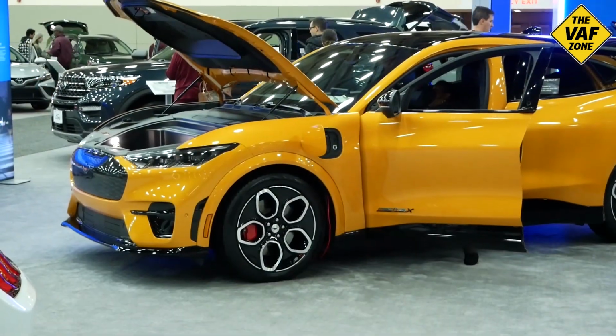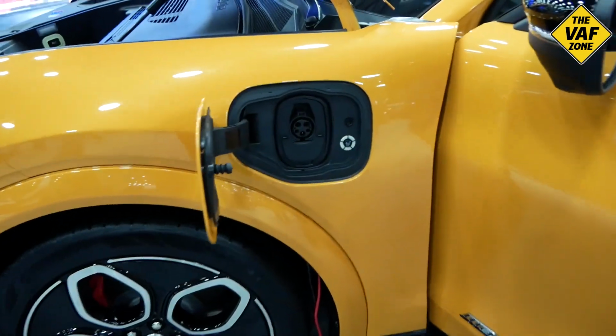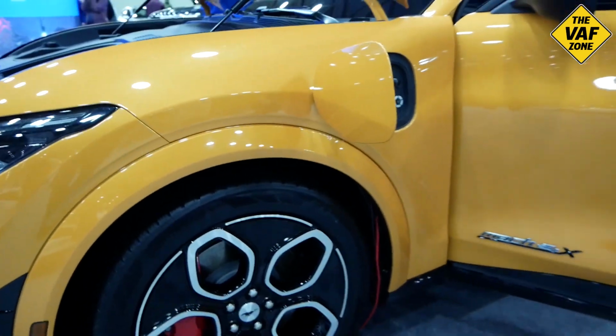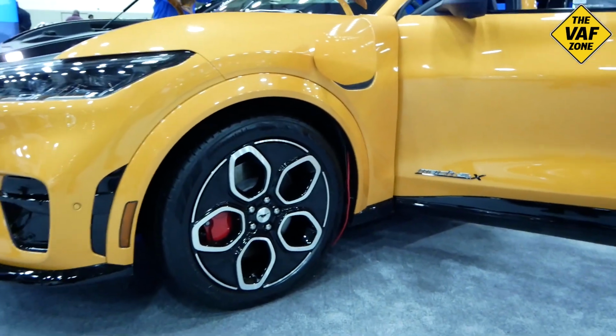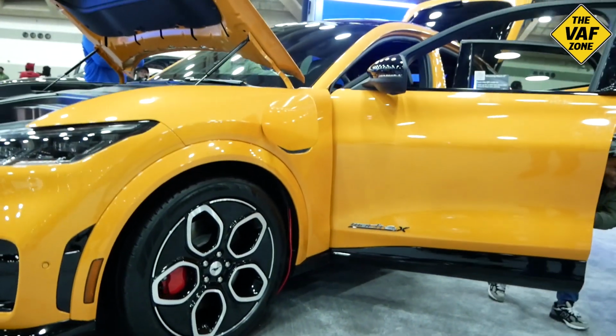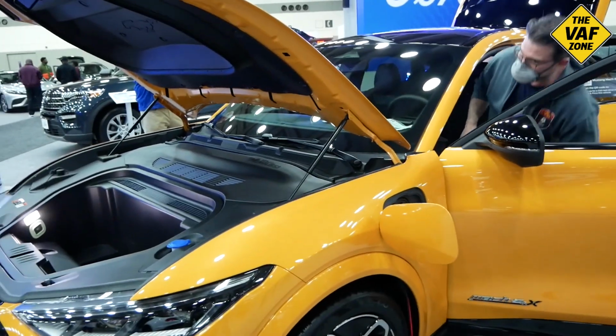But again, so great. They call this a Mustang, the Mach-E. I don't know why they just didn't call it something completely different, but this, of course, is all electric. The Mustang Mach-E, all-electric SUV, and they've been very popular. Their 0 to 60 times are very fast, especially for the GT version.